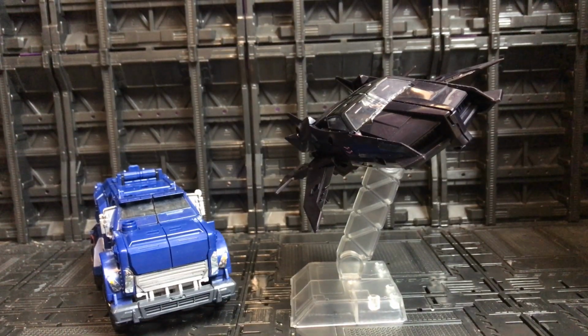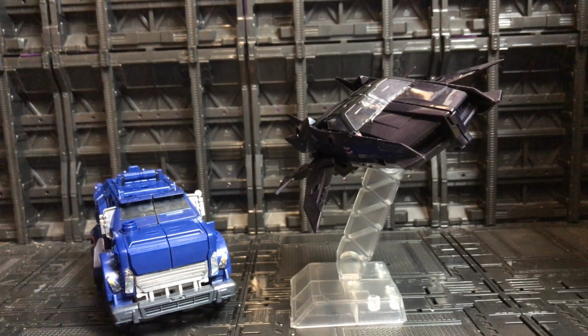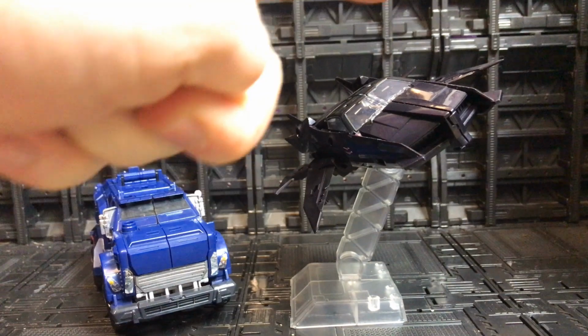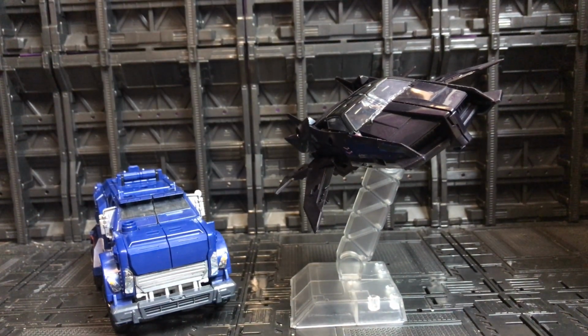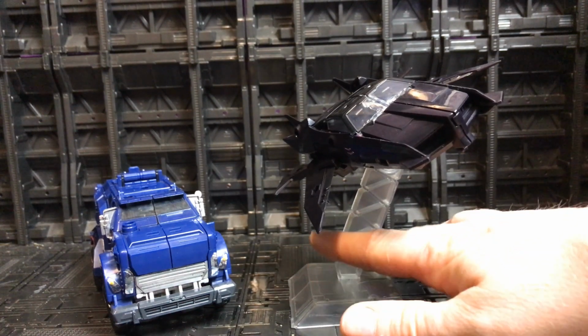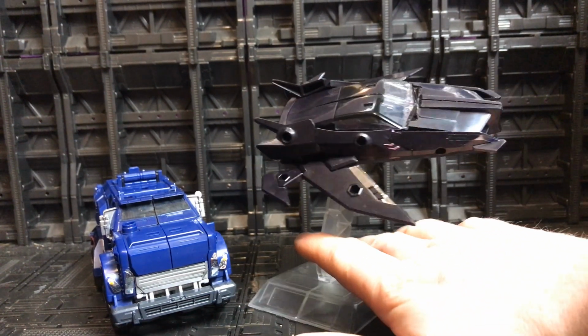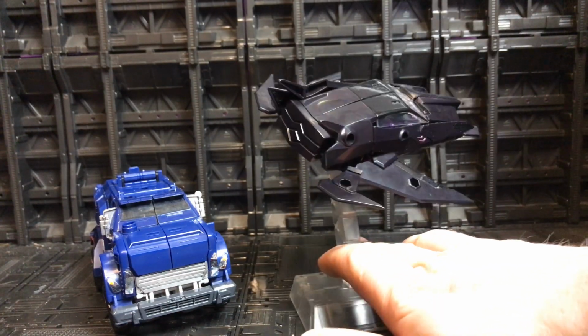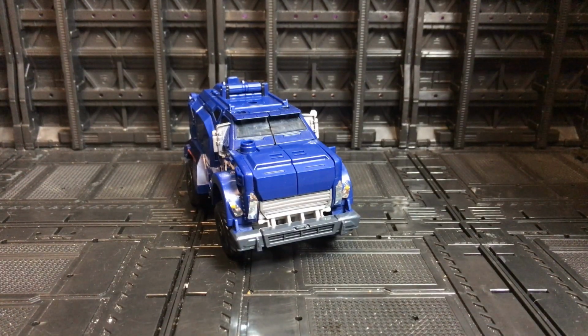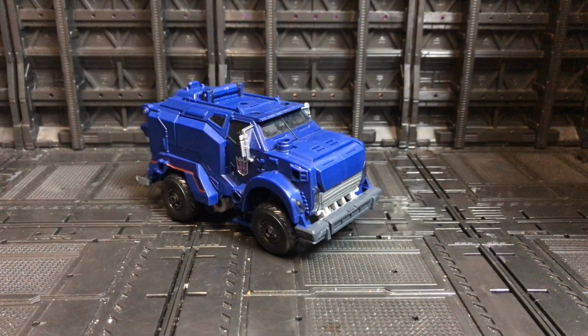So now let's crack on with the main events themselves. So we have Breakdown and the Vehicon, and together as a set they look fantastic. I put the Vehicon on a stand just because it is a flying car, and it really does show off how incredible this piece actually is. But we're not going to start with the Vehicon, we're going to start with Breakdown. Now Breakdown is pretty damn nice.